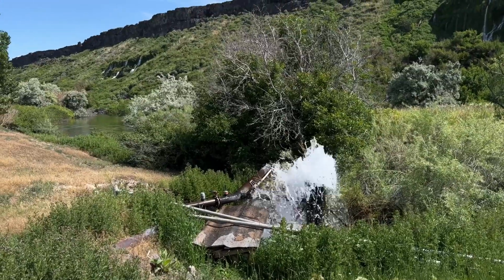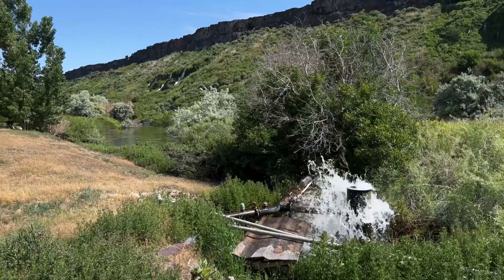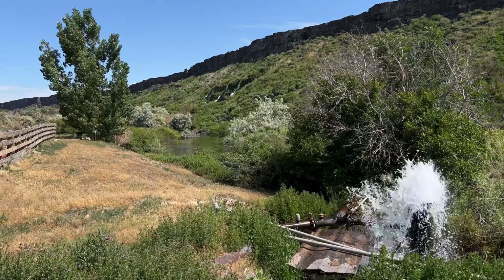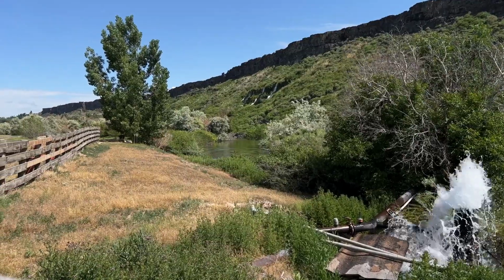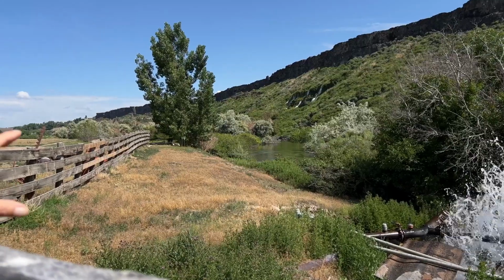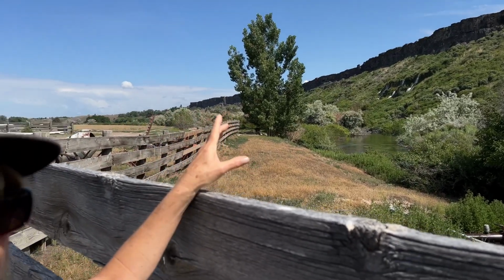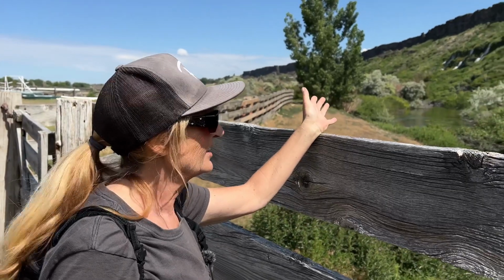So unfortunately, there's not an awful lot of water left, believe it or not, because of the high demands. But this area, well, Ritter Island, is the largest remaining natural and native spring in the area. Now, could you imagine, if this is just a small amount of water, what it used to be like, I don't know, 200 or 300 years ago when the Native Americans were here?